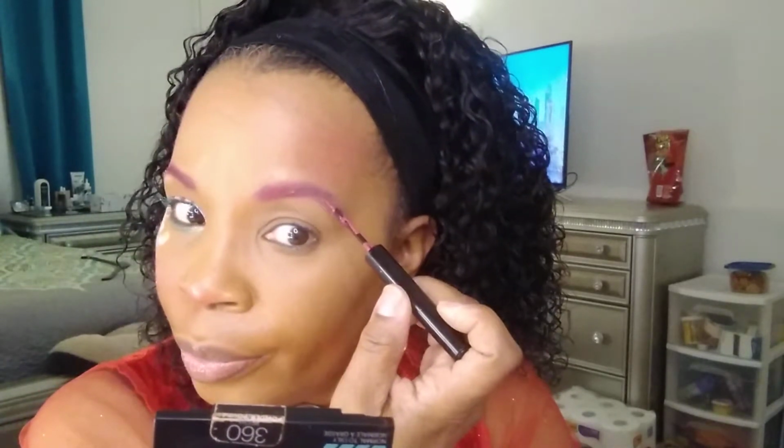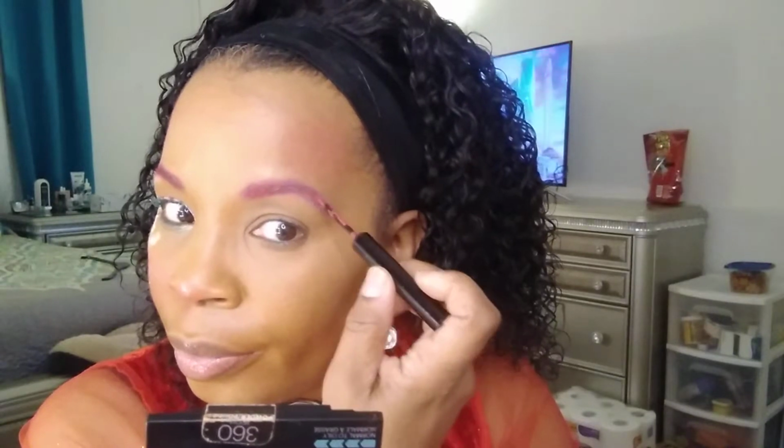So I'm just using this to kind of add just a little bit more red. And I'm going to use that same brush to blend it in.